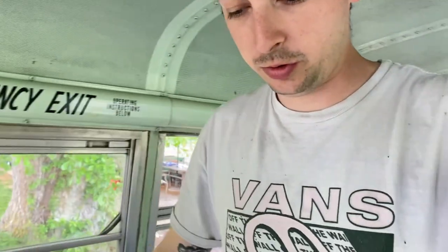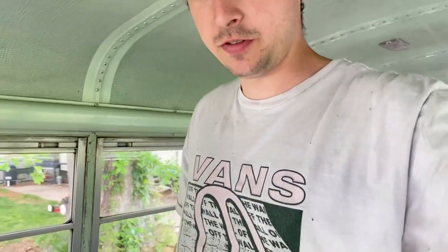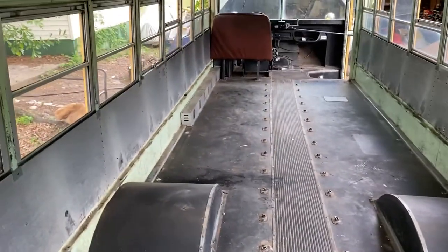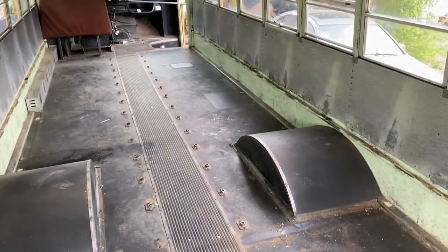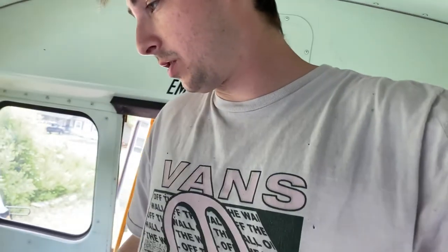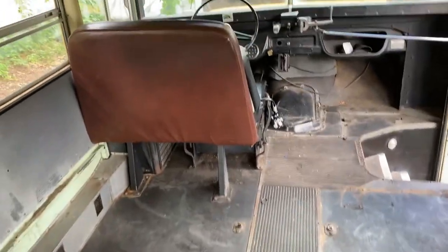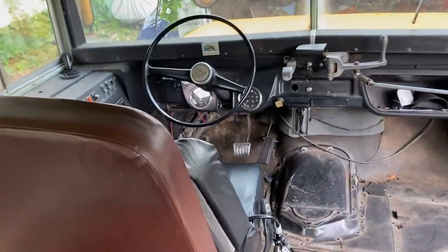Got the bus all cleaned out. All the weird wood that they had screwed down from the previous owner is now gone. Kind of see what we're working with space wise. Got some big plans for this, like I've said. Where I'm standing is gonna be the bed area, elevated, then closet, bathroom, kitchen area, sitting area, all that kind of fun stuff. So we got a lot of room to work with.